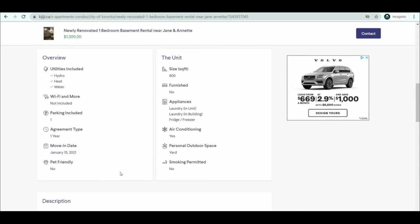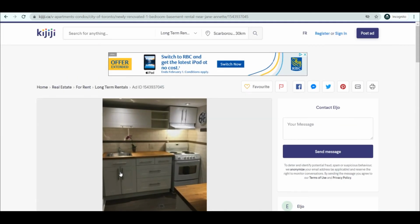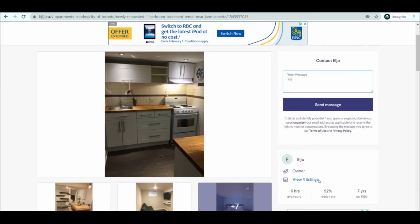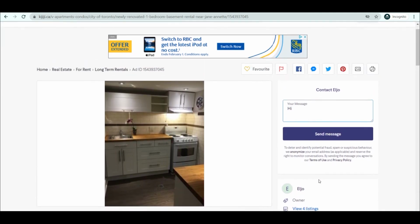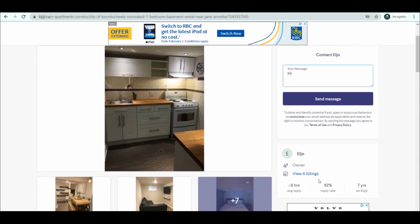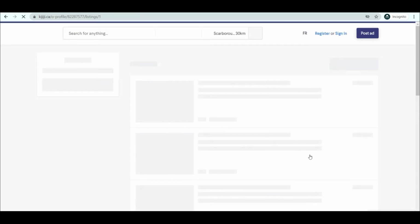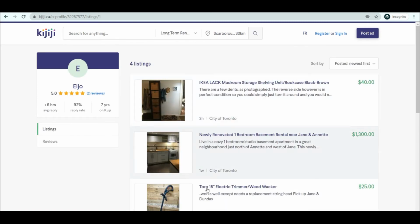Once you're okay with everything, you will then have to contact the owner. Some people are okay with messaging on Kijiji, and sometimes there will be people who will say they will only respond to calls and would have provided their number, so you will have to contact accordingly. Also, here you have some information about the owner, and if the owner has multiple rentals, you can click on the listings and it will show up. In fact, that's how we found our home in downtown.